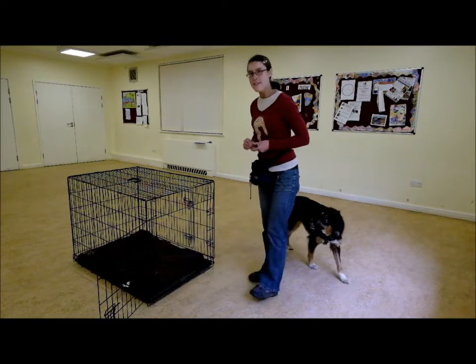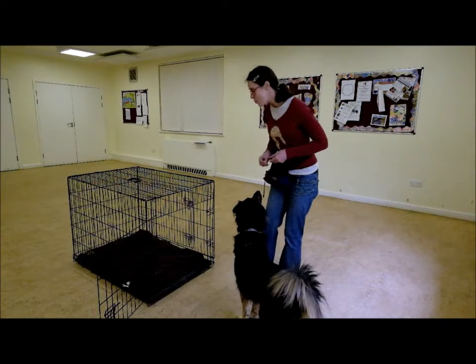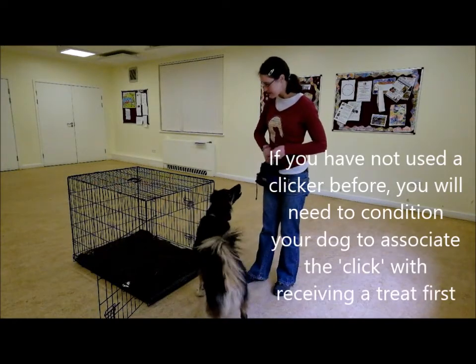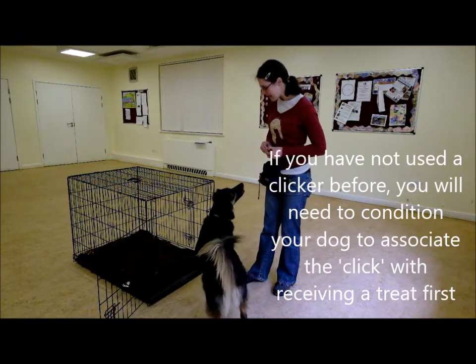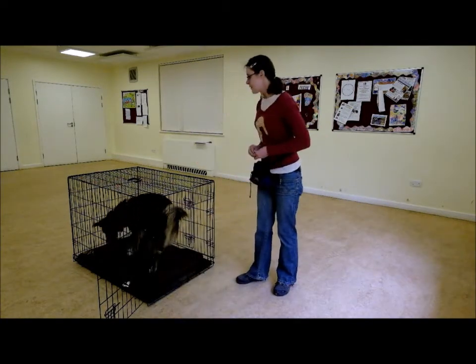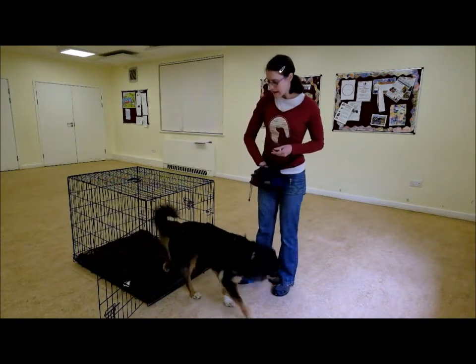Once he goes all the way in like that, then that's when I'm going to use that clicker to click and reward him for going all the way in. So I'm just going to toss the treats a little bit further back now. So if he's gone all the way in, I've clicked and given him an extra treat.